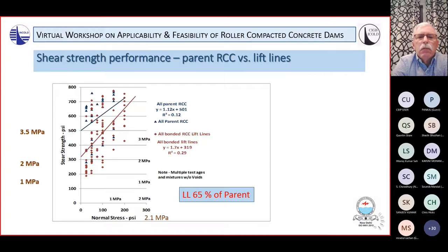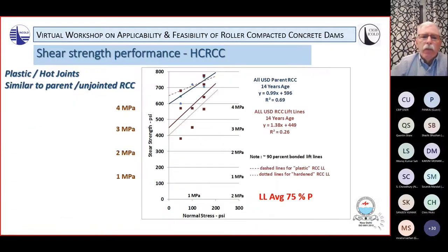This compares the shear strength performance of parent RCC versus lift lines. For the USA database, the average cohesion of lift lines was about 65% of the parent RCC strength. Long-term shear tests from drilled cores at Upper Stillwater Dam showed lift lines averaged about 75% of the parent RCC strength, but this included plastic or hot joints, warm joints, and cold joints.